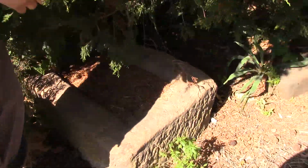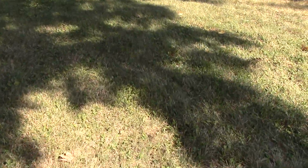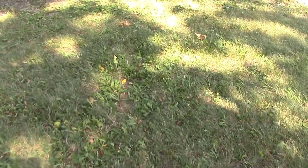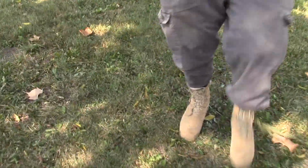That trough was used to water the horses that were brought up here and stabled at the stagecoach. The lady that still lives here even told stories of other people who remembered hearing stories of their grandfathers. One of them was a lady whose grandfather's job, like we said, was to feed and water and take care of the horses. And that was the trough they used to get them hydrated.